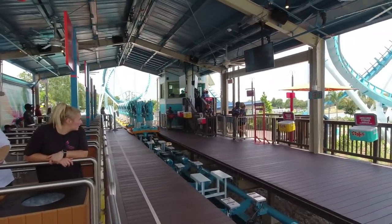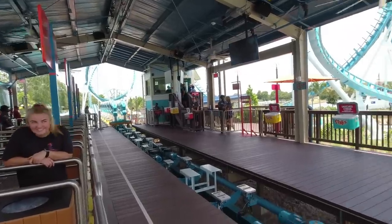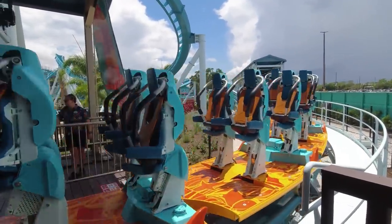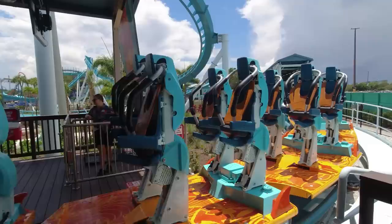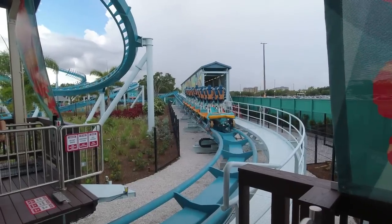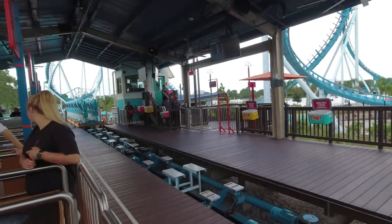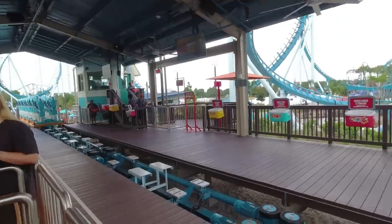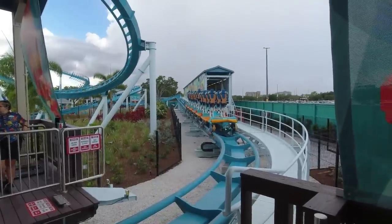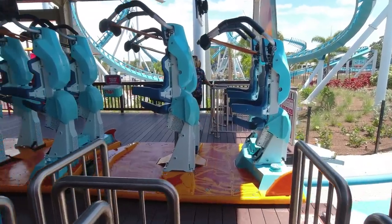All right, they're sending the empty cars through. That's a good sign. Spoke too soon. Apparently the ride is still hung up and waiting here, probably over an hour at this point. Hopefully we do get a chance to get back on the pipeline. There we go.